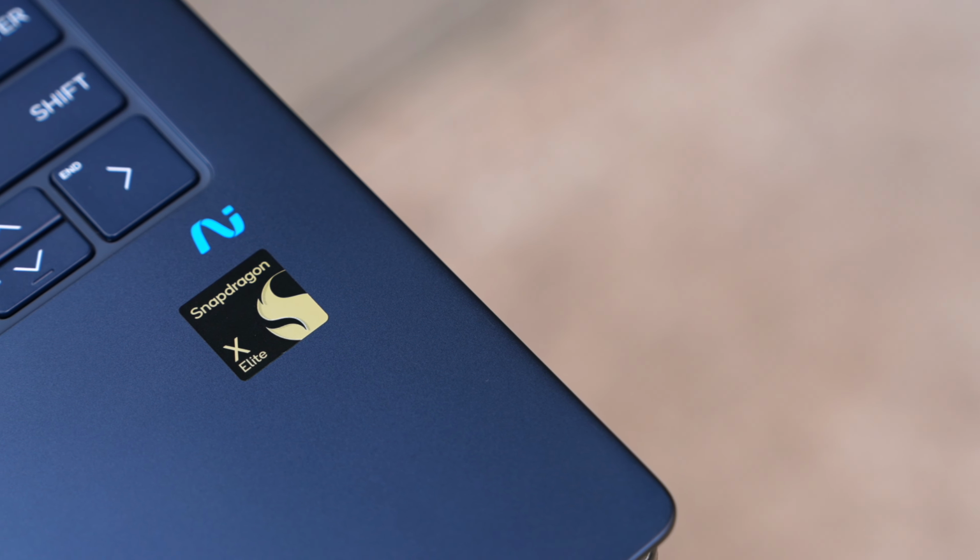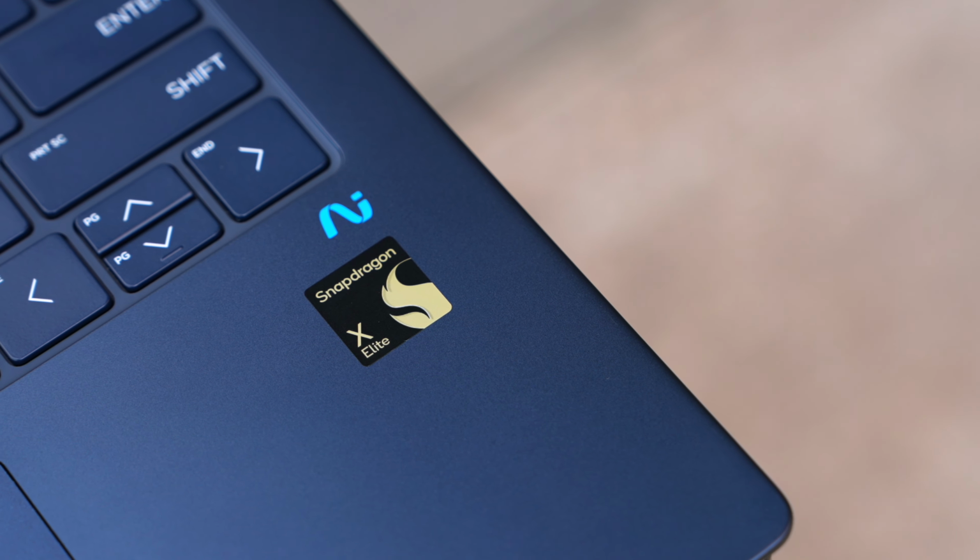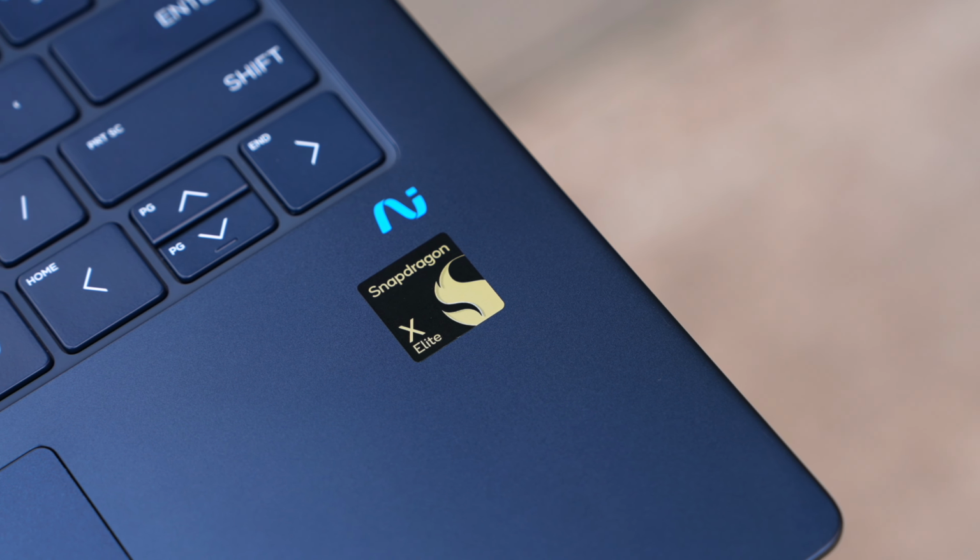But if you haven't heard of the processor that is powering this laptop, the Snapdragon X Elite, then listen up because you're definitely going to be seeing this sticker a lot in the future. The Snapdragon X Elite processor is different because it is a breakaway from the traditional x86 architecture, and it's using ARM architecture that you may already be familiar with from your smartphone.